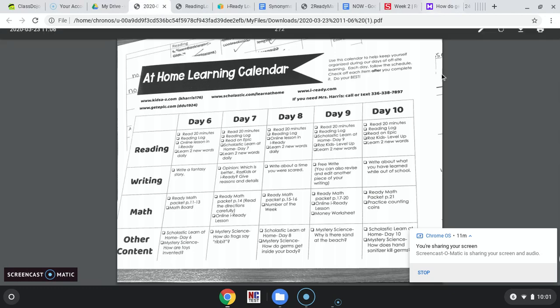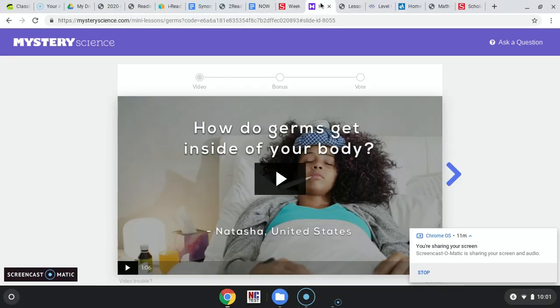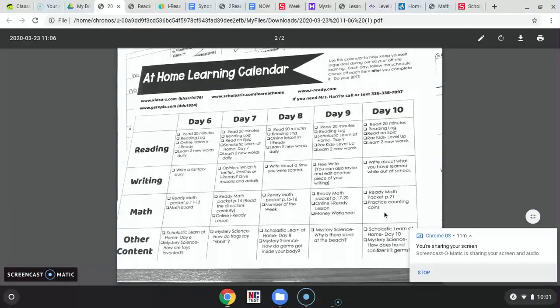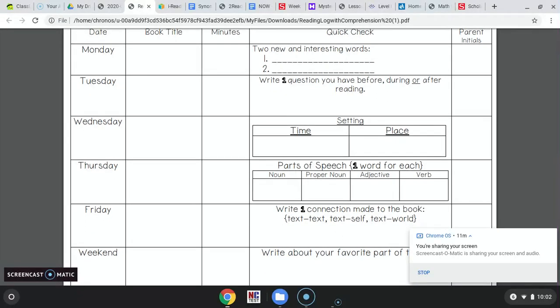All right, Mystery Science, why is there sand at the beach? We go back to mysteryscience.com/school-closure-planning. Why is there sand at the beach? And then for day 10, read 20 minutes and add to reading log. So day 10 should be Thursday.